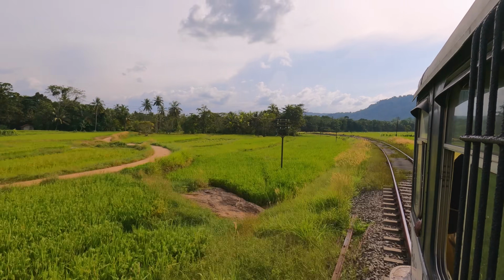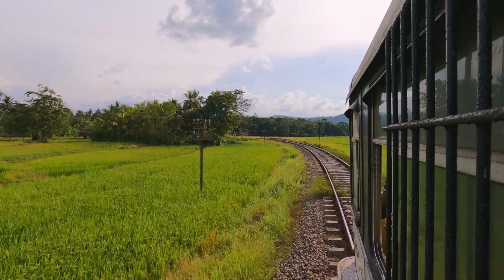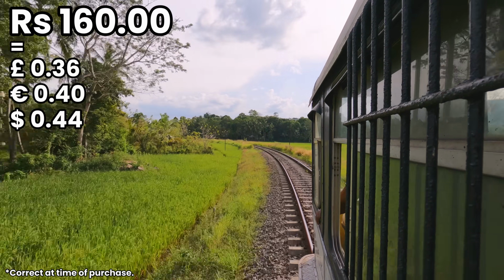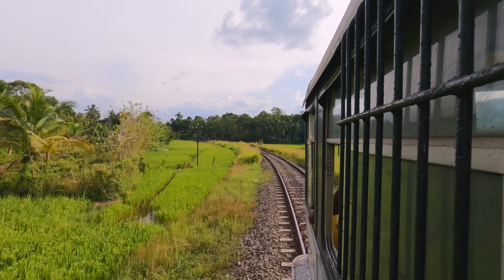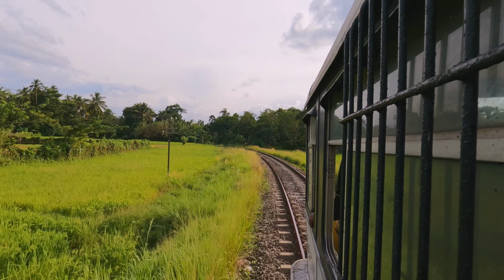Now on to how much this trip costs. The Railbus is all third class seating, for which the fare on this route is 160 Sri Lankan rupees. That represents incredible value for money for a journey of this length, with shorter trips on the same train being considerably cheaper.